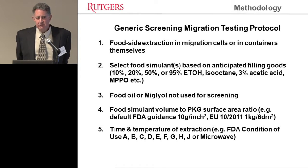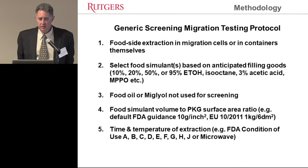And then we also have a solid food simulant. It's called MPPO, and that stands for Modified Polyphenylene Oxide. There's a trade name for it. It's called Tenax. And this is less used in the United States, although I use it quite often in my laboratory. But it's used in Europe often. It's called Food Simulant E in Europe.